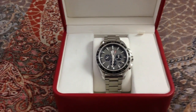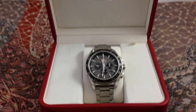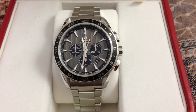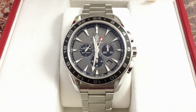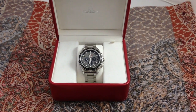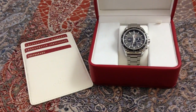Should they rebrand Planet Ocean? Put Planet Ocean on the dial. What's the difference between a Seamaster and a Planet Ocean? The size. Yeah. On the dial, it still says Omega Seamaster Professional. It doesn't say Planet Ocean on the dial. Should that be rebranded? Yeah, but Patek doesn't say World Time on it either, does it? But could they have the Omega Planet Ocean as a distinct range? Then it's on the dial, it'd be an Omega Planet Ocean.